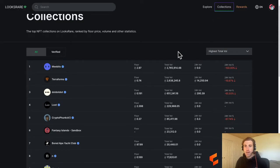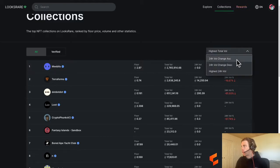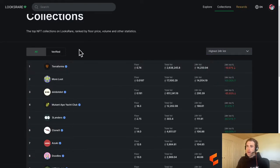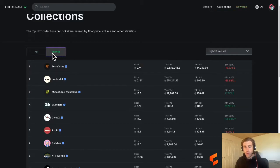Pretty limited functionality. Can't sort by table headings. I can sort by 24-hour volume change, highest 24-hour volume. They do have on this marketplace verified collections and non-verified collections, just like OpenSea. So I could change this search from all collections just to verified collections, but at the end of the day, the search functionality is limited.